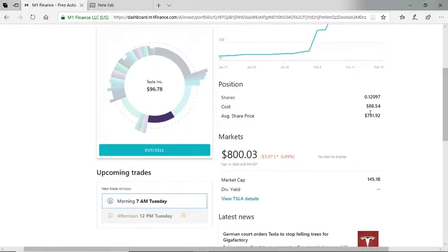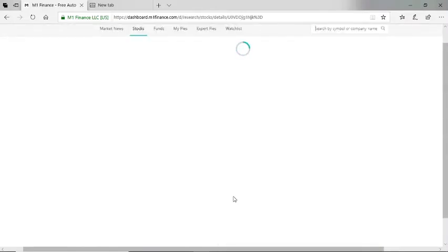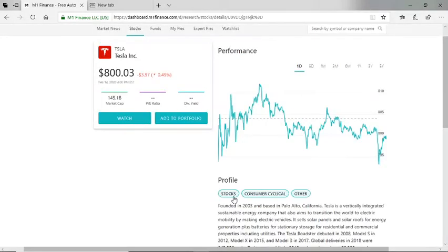So right now, the average share price is 731. Which is pretty crazy, because we'll go over here and look at the performance of Tesla stock individually. This is not what happened in my portfolio. This is exactly what Tesla's done. All right, so let's look at three months' worth of activity.